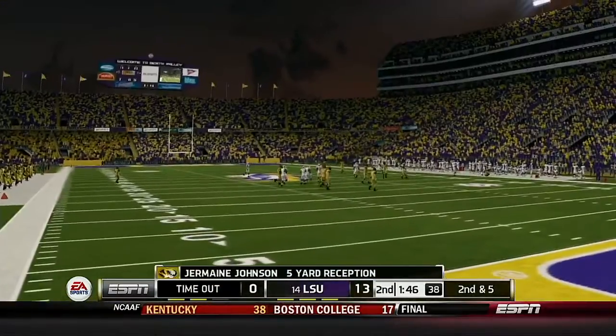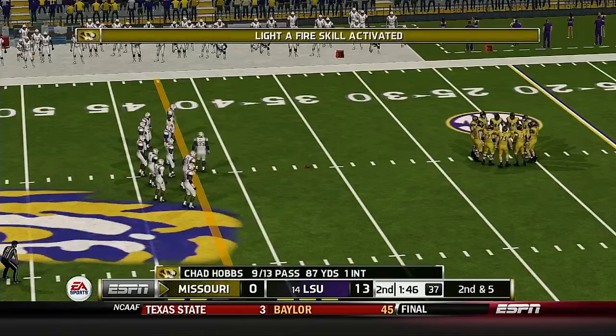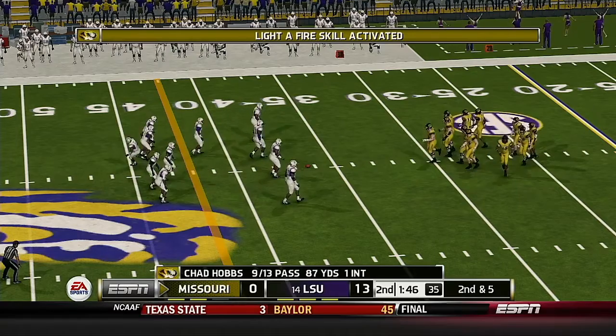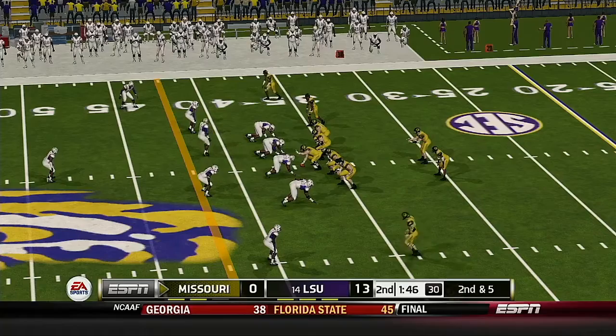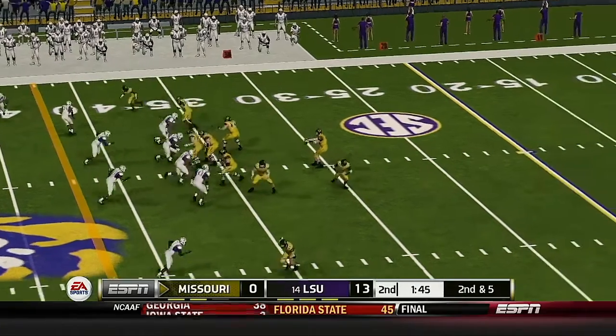Complete and taken down immediately. About 4 yards on that play. He took what the defense gave him that time, which is okay. It keeps the yards to go a little bit more manageable. Second down and 5. Ball on their own 36.